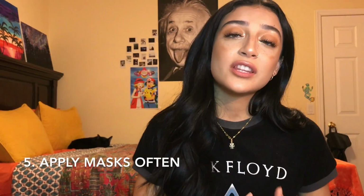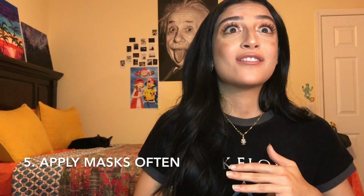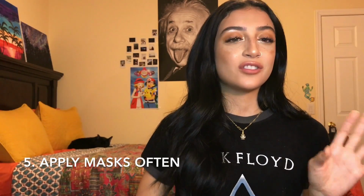And another thing that is really important is to mask often. I mask about 5 days a week. I'll give my skin a few days just to breathe, but I think it's really important to wear a mask, especially if you wear makeup.